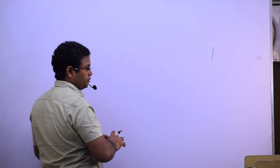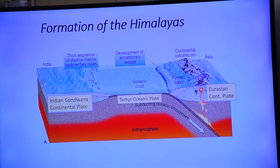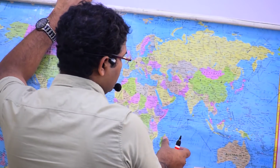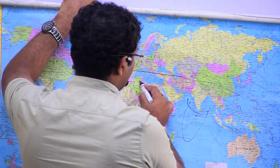We are saying that first, if I am coming on to the first, you know, all of you know that in the world map, this Eurasian plate is moving eastward, I said that. And this Indian Gondwana plate is moving northward, yes? And when the Indian Gondwana plate was here, at that time, what was here? What is there? Tethys Sea.